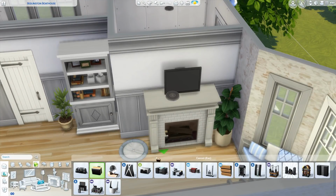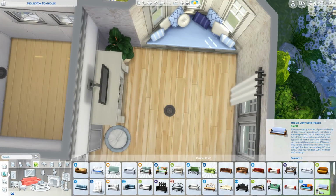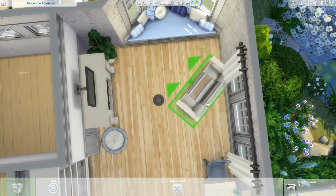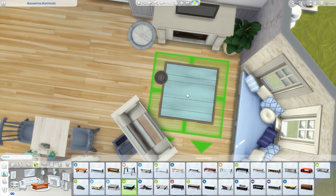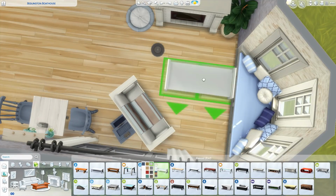And then I never put in stereos, but it's something that, like, if I'm playing in a house, I have to have one somewhere so that my Sims can listen to music while they're making food in the kitchen and that type of thing. So I put one in because I thought about it, and I usually don't. But yeah, that ended up in the build, and trying to figure out how I was going to lay out this living room, it took me so long.